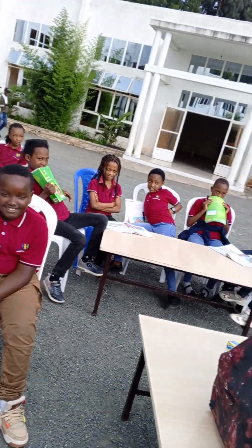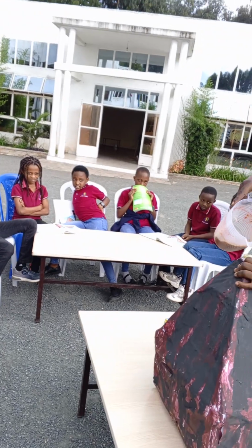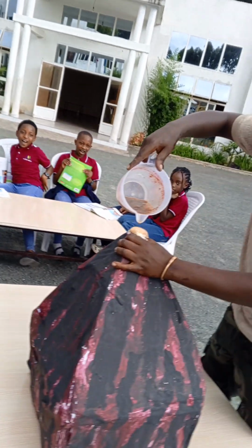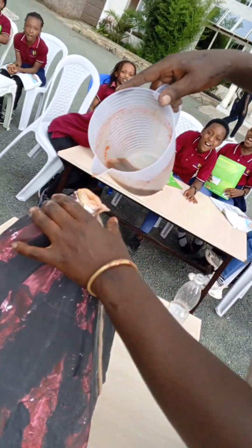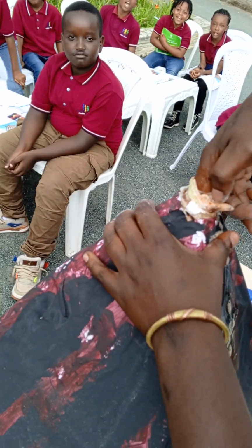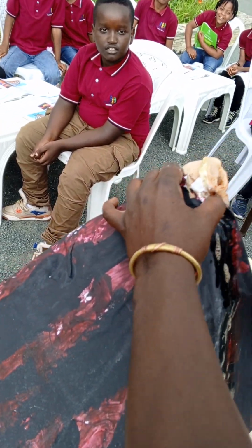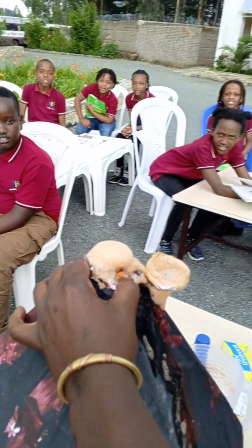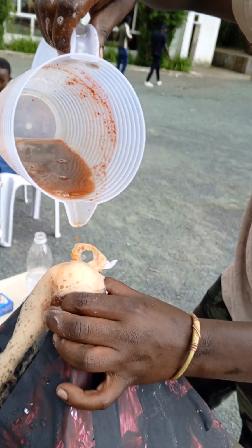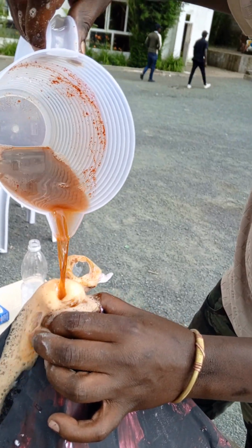So it is going to react. Can you see what is going to happen? Can you say go go volcano? So what is happening here? When you say it, this is how it erupts. If you add in more, you see how it is erupting. Can you say go go volcano?